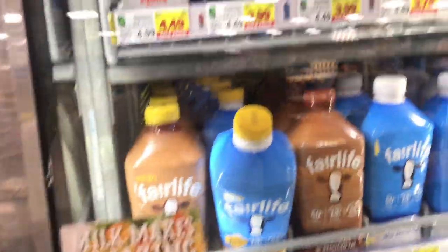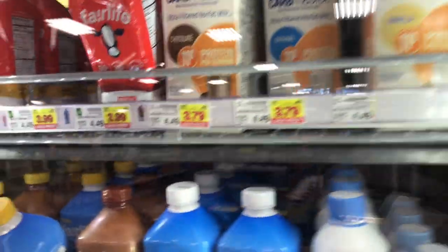Half milk, oh, this is unacceptable. What is the meaning of this? They don't even have no other kinds of milk. I think this is not gonna work.